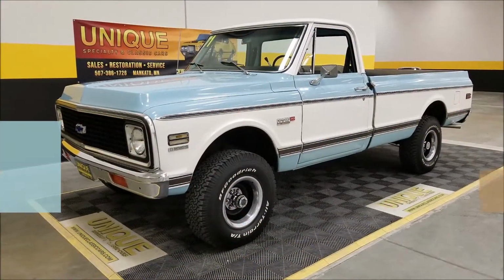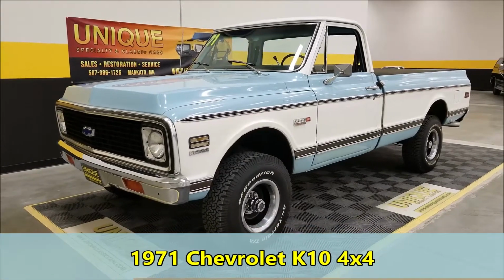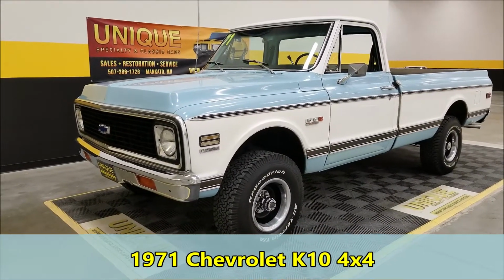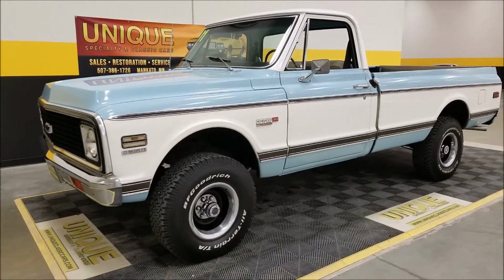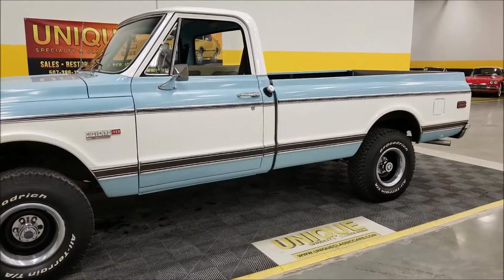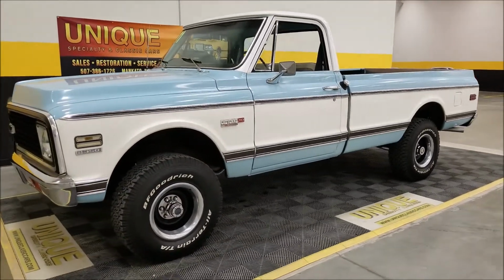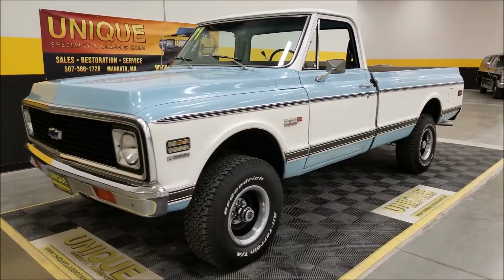All right, take a look at this. 1971 Chevrolet Super Cheyenne, four-wheel drive, regular cab, long box. Very nice looking truck. Any of the '71, '72 seem like a great year. Quick sellers. And the fact we've got a 4x4 here, pretty cool.